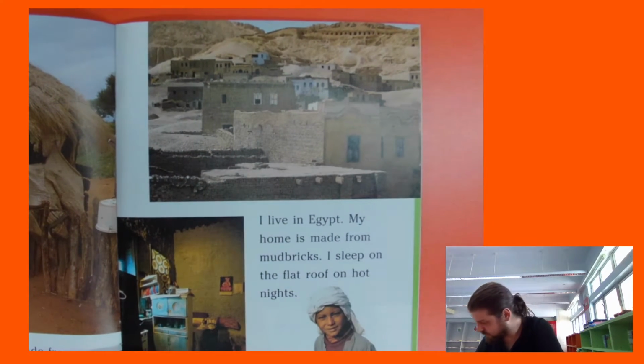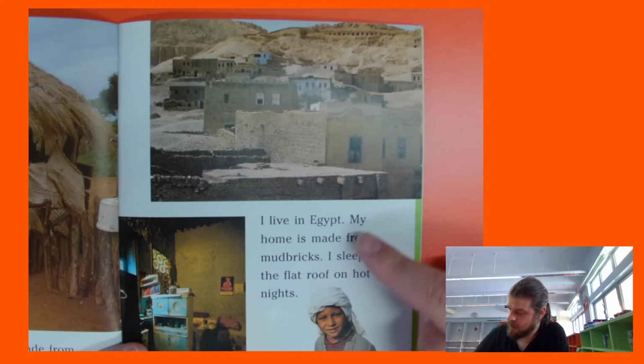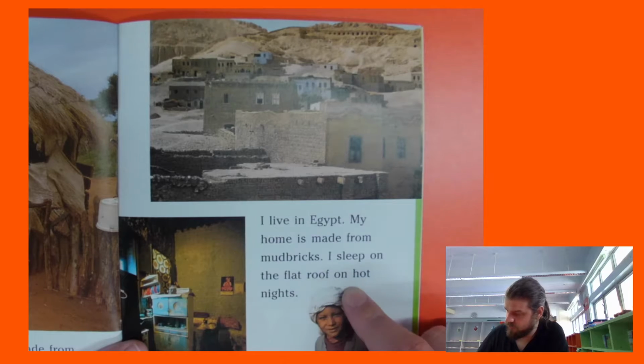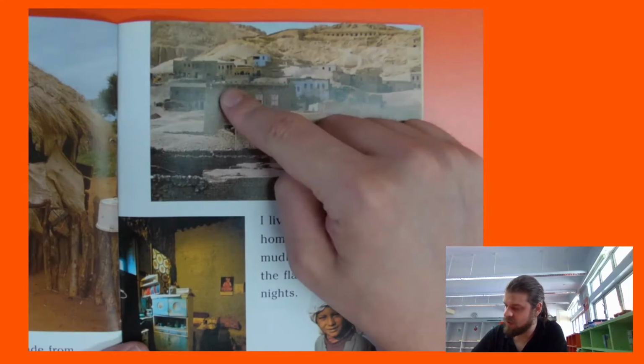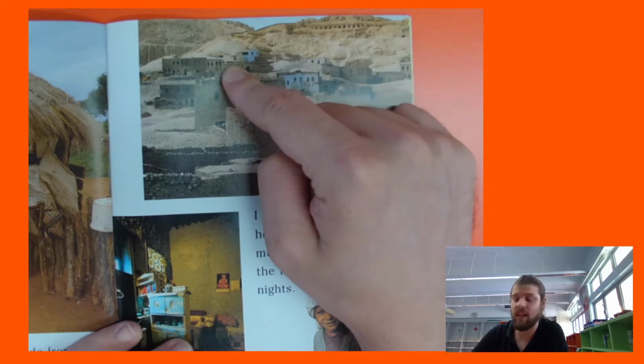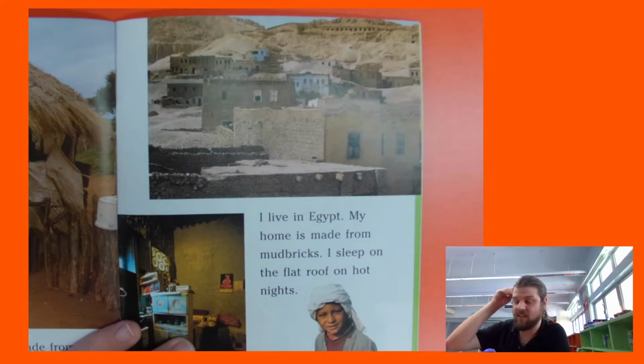And this boy says, "I live in Egypt. My home is made from mud bricks. I sleep on the flat roof on hot nights." So you see a lot of these buildings actually have flat roofs like this. It doesn't rain much in Egypt, so you can actually sleep outside.